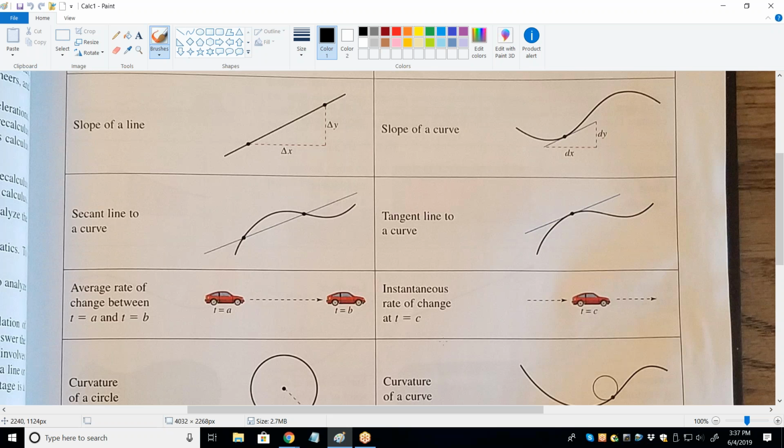Okay. Back on the left, we can figure out an average rate of change or speed. If you drive from Florida to here, you take the total number of miles divided by the total number of hours you took to drive, and that's your average rate of speed. Yes, sir. With calculus, we can figure out the instantaneous rate of change. Because all you have to do is go out in your car and drive and look at your speedometer. That is the instantaneous rate of change.